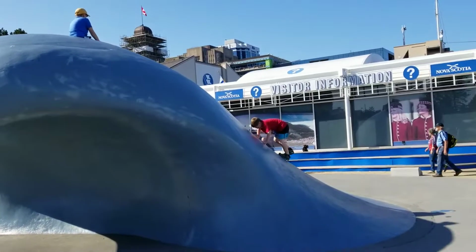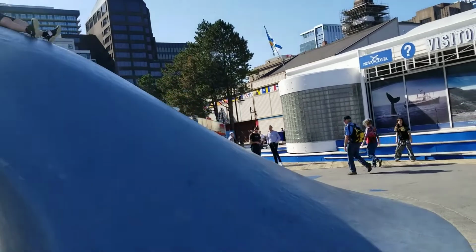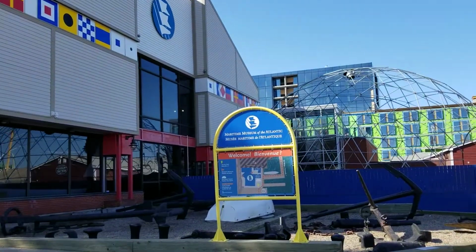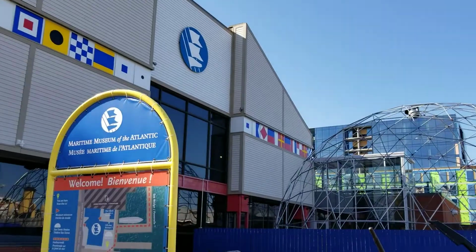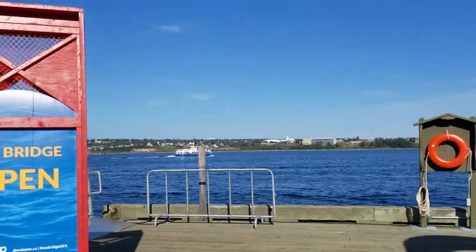This kid just loves to slide down. It's supposed to be a wave. A sculpture of a wave. This is the Maritime Museum of the Atlantic. I'm not going in, but it is actually quite interesting. A lot of the Titanic exhibits are there. Not in there. Sea Bridge.